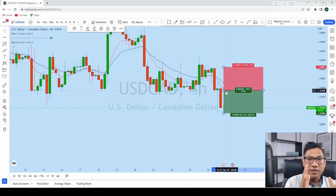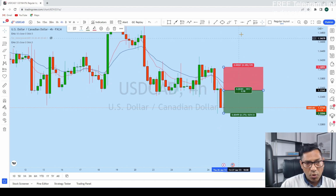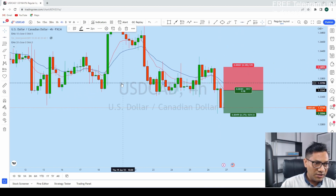Keep in mind, the best place always is just 2 to 3 pips below the nearest support or resistance. As you can see, after this red candle closes, where is the nearest support for this market? This is the nearest support. As you can see, there is a long doji.